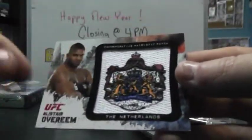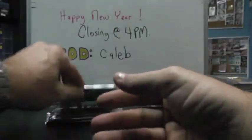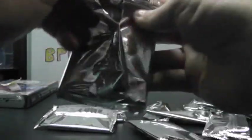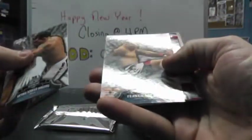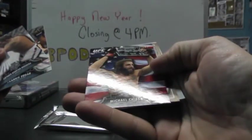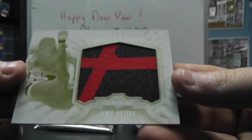And yeah, I guess it'll be flags like this on the book and autographs on a book. I guess the flags would have to be smaller. Alistair Overeem. Dang. Your last box or so had a 101. Here's another one. Michael Chiesa, 188. And let's see, we got Jimmy Hettes, 1/1 fighter gear.